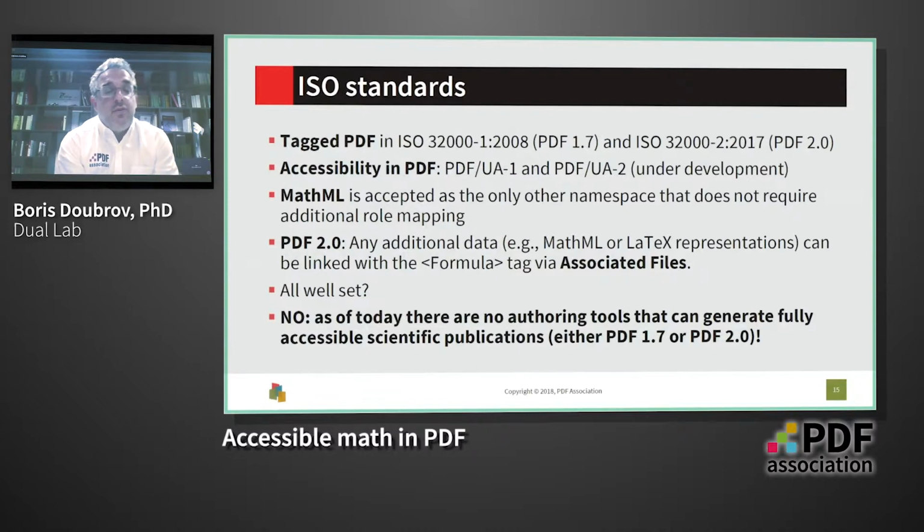But unfortunately, as of today, there are no authoring tools that can generate fully accessible scientific publications, either PDF 1.7 or PDF 2.0. The only accessible PDF files with formulae I've seen so far were very carefully crafted by either individual scientists or some software engineers, but they were always a work of several days or even months for a single very carefully designed document. So it's certainly a very interesting initiative, but nothing close to the production of millions of academic publications we have today in this world.